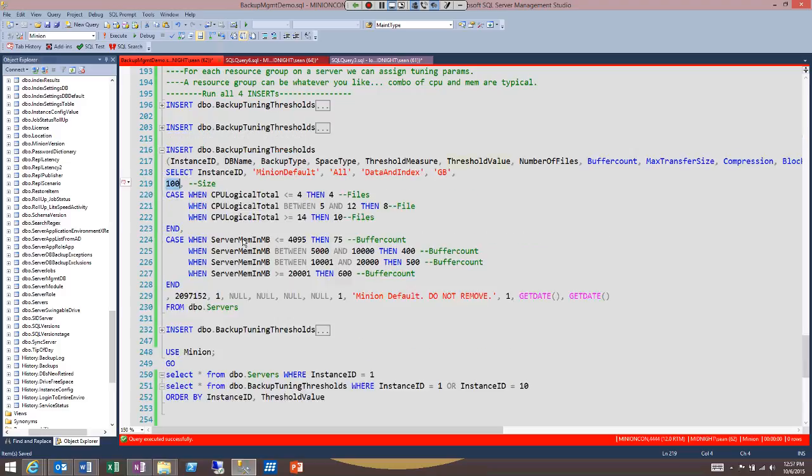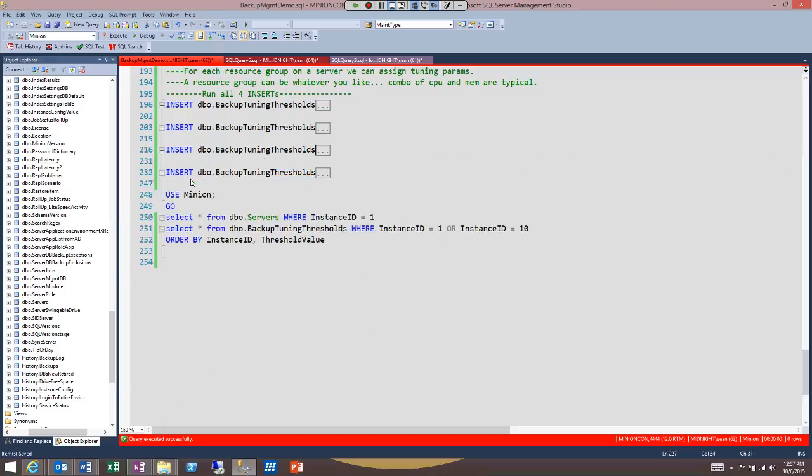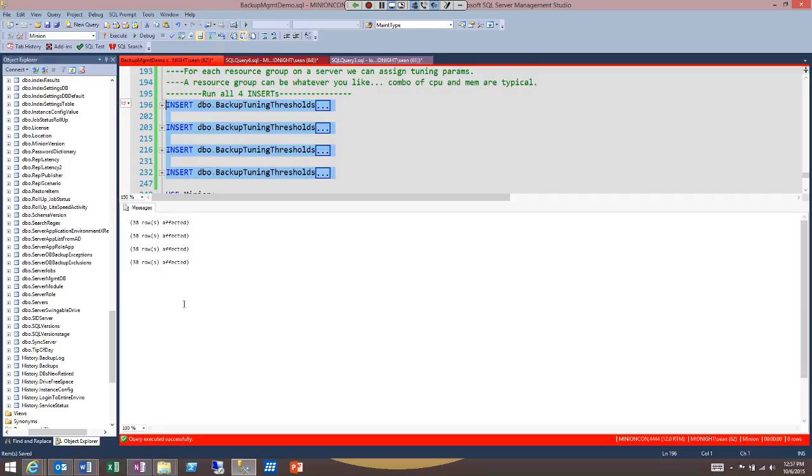If the logical CPU count is less than or equal to 4, then I want you to use 4 files. If it's between 5 and 12, I want you to use 8 files. If it's over 14, I want you to use 10 files. And then the same thing for the memory. So you can see we're setting up these dynamic tuning thresholds for our entire enterprise. So now when I run this, I get these different tuning thresholds.